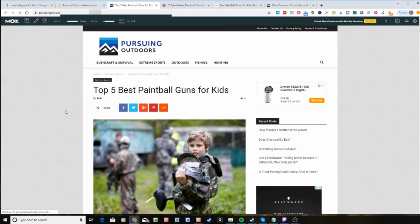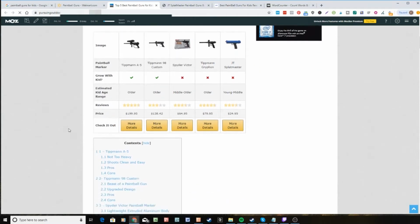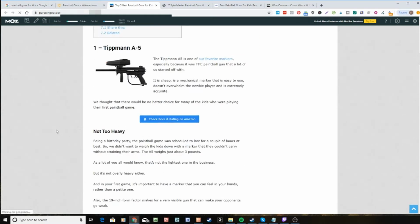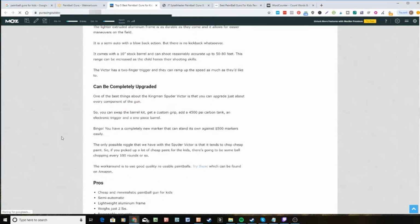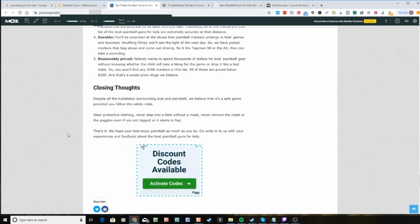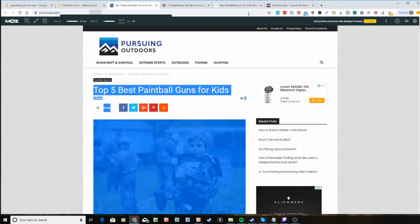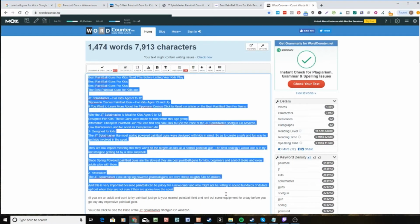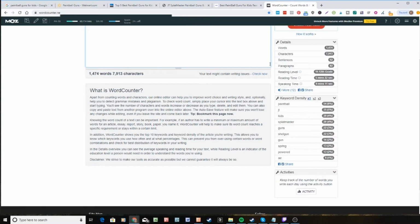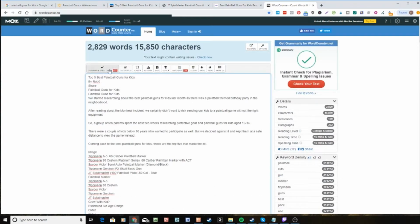Again, this looks like a niche site. So we have a table of contents as well. We have images, a lot of content. No comments. Okay, what I'm going to do is copy and paste all of this into the word counter. Let's just clear the previous one first. And I'm going to paste that in there. Scroll back up. So this is 2,829 words. That is a big review article.